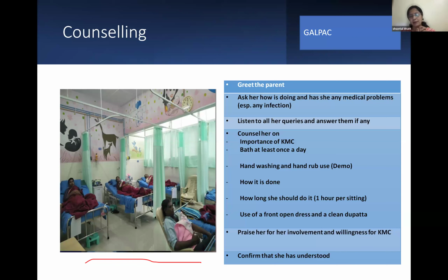So many times it was not given. Today morning only I had a good chat with my nursing staff. Why didn't you ask the mother? Okay, the mother is very sick. Okay, so did you talk to the husband? Whether he is able to, whether he wants to give. Is there a grandmother available? So try to find out.